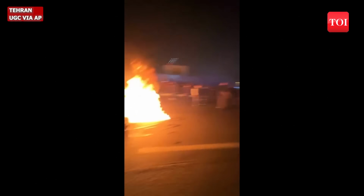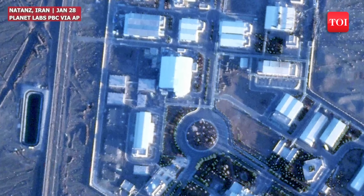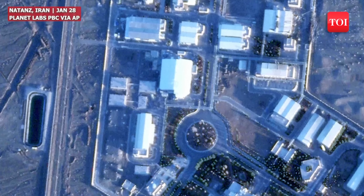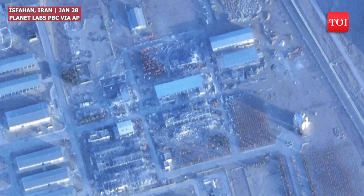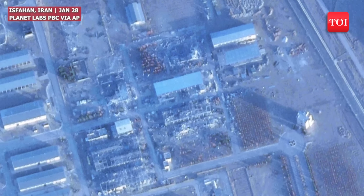As Iran tightens its grip at home, crushing nationwide protests with deadly force, new satellite images suggest a quieter, more secretive operation unfolding at the heart of its nuclear program. High-resolution imagery from Planet Labs PBC shows new construction at two of Iran's most sensitive nuclear sites, Natanz and Isfahan, both heavily bombed last year during a brief but devastating war with Israel, followed by U.S. strikes. Roofs have now been erected over damaged buildings at both facilities, not to rebuild, but to hide.